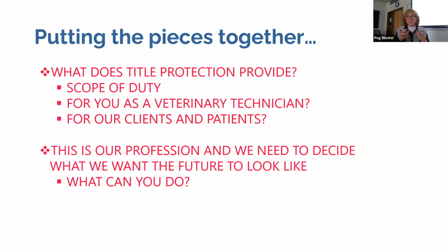So if we put these pieces together, what does title protection provide? It does provide you with scope of duty. So you understand in your practice acts what the list of things you can do looks like in terms of who in the practice is allowed to provide dental cleanings, surgical monitoring, anesthesia, catheters, all of those things. What do vet techs do and what do veterinary assistants do?